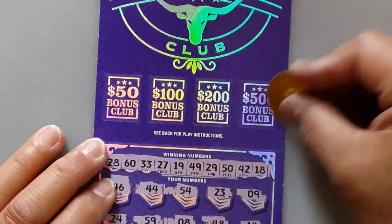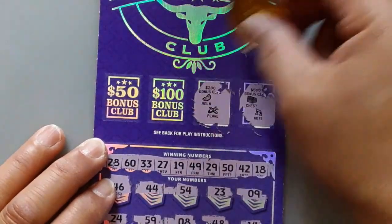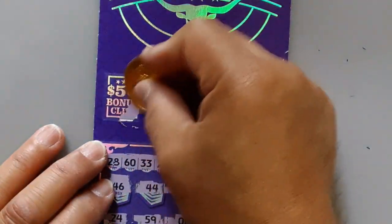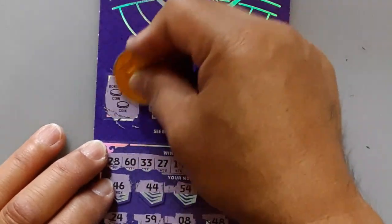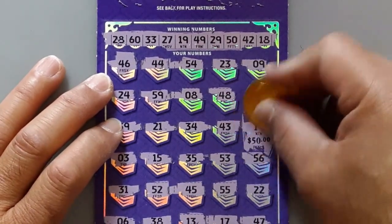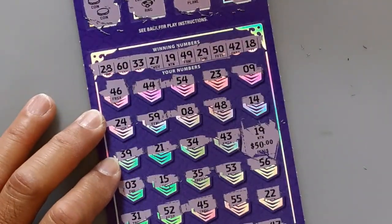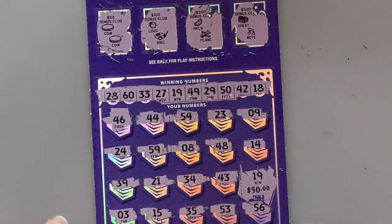Okay, let's check the bonus. 200. No. Come on, $50. Yes, we got it. $50 bonus and one winning number, 19. Come on, big one. Oh, $50. At least $100. Number 10. That's pretty good one.